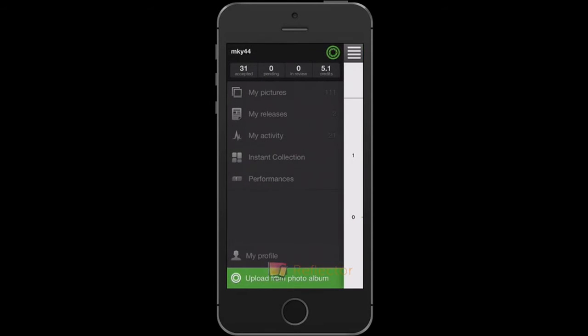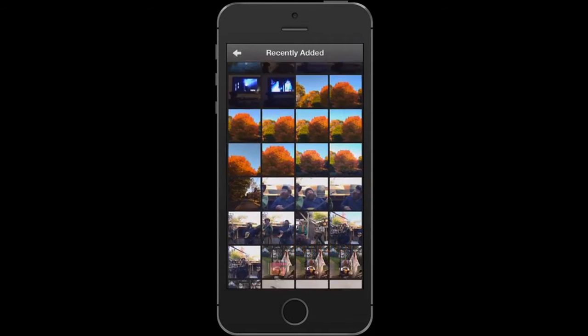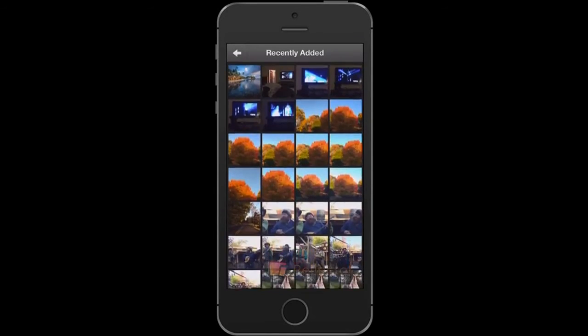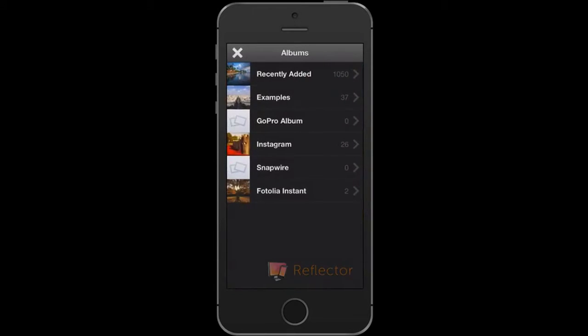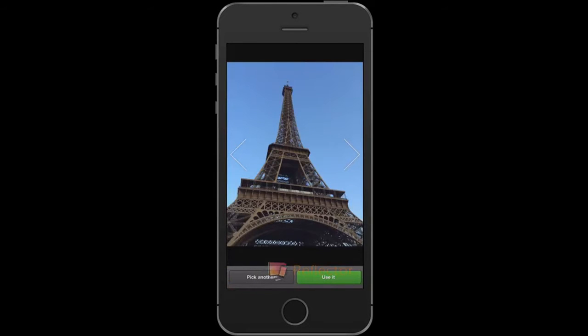So it's pretty straightforward. When you go and upload, you can choose from your album. You can go through it and pick which ones you want. So if I want to upload, let's say, the Eiffel Tower, because I was in Paris a few weeks ago, I can say use it. It'll ask you, oh, it's too small. Sometimes it'll ask you if there are people in it. Now, this is good that this came up.